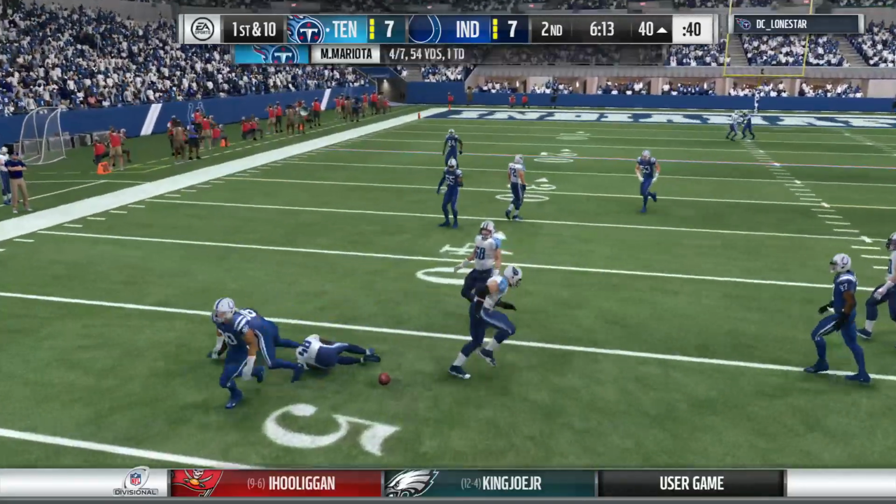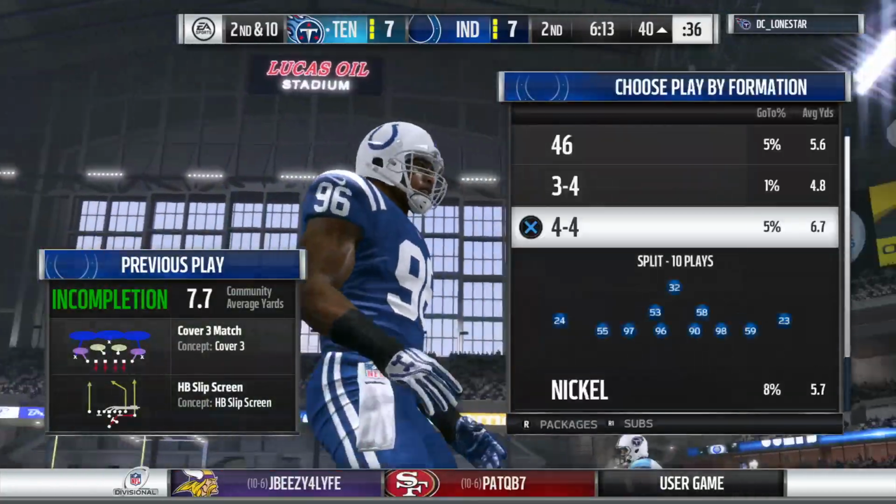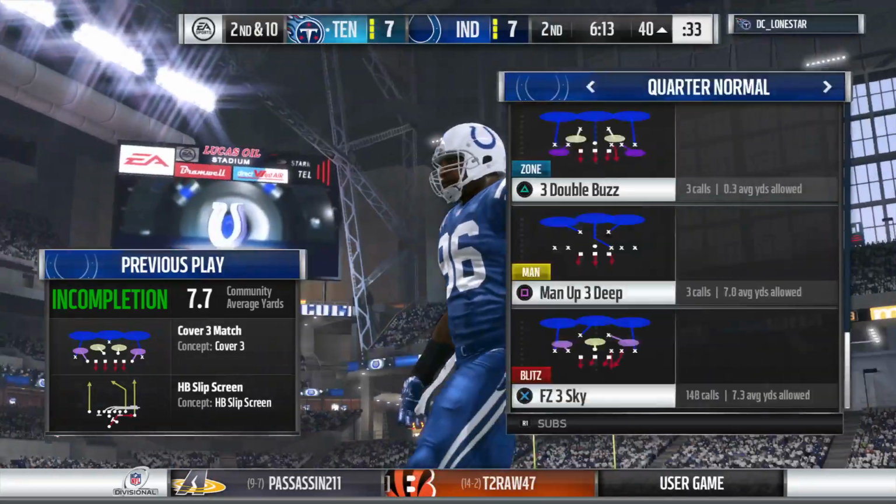He couldn't quite hold it. Got hit. Ball pops out. Incomplete. So many components go into a well-executed screen pass.